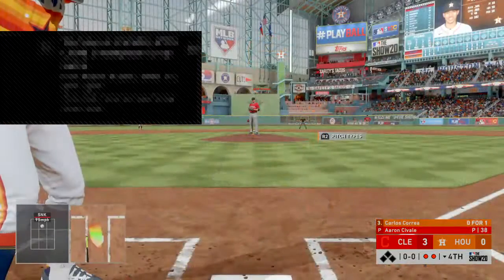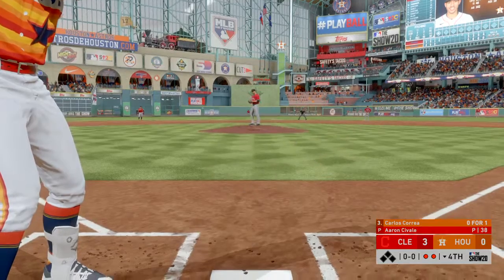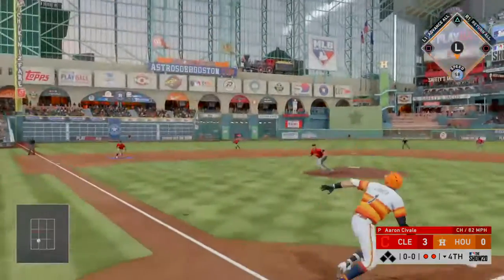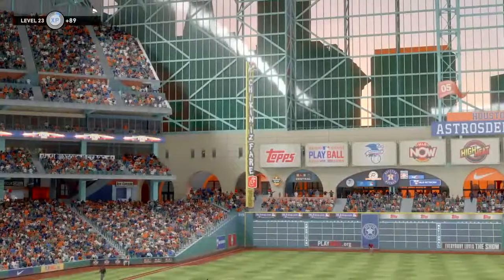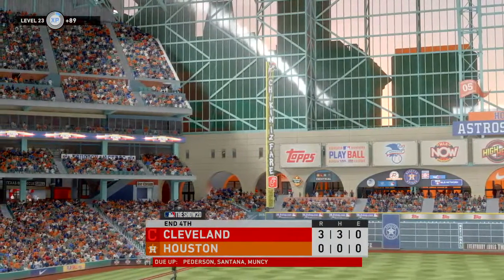Into the box now, Carlos Correa comes into this at-bat 0 for 1 in the ballgame. First pitch on its way. Slow roller down the third baseline. And he'll try to get back now, but it's not going to work. The throw hangs him out to dry, and that'll end the inning.